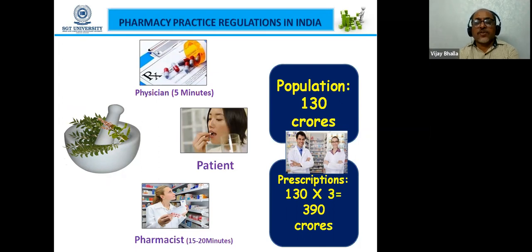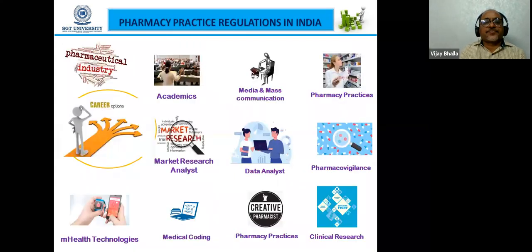And now see the role. Patients spend just 5 minutes with the physician because he just diagnoses and writes the prescription. But 15 to 20 minutes are spent with the pharmacist on understanding the dose regimen, administration of the dosing. So the role of the pharmacist becomes utmost important with the patient in India.